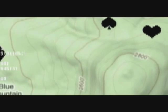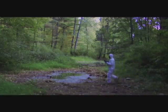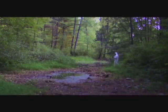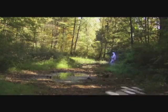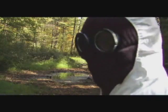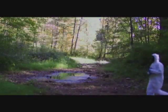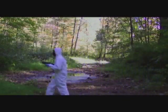Everyone check in. Spades. Spades, check. Clubs. Clubs, check. Diamonds. Diamonds, check. Hearts. Hearts, check. Alright, everyone split up in the directions you are assigned. Clubs, you're approaching the area the creature is most likely to be nesting.